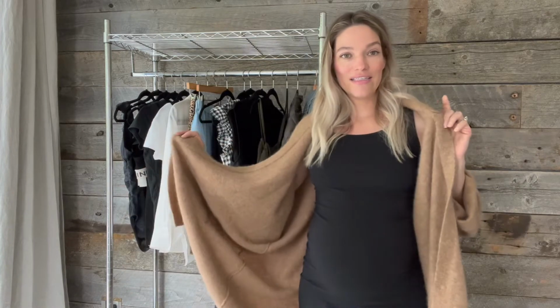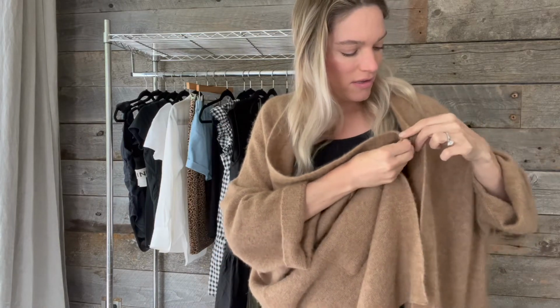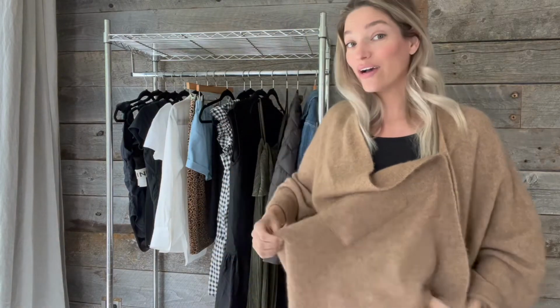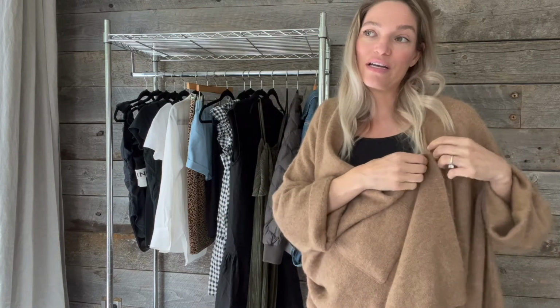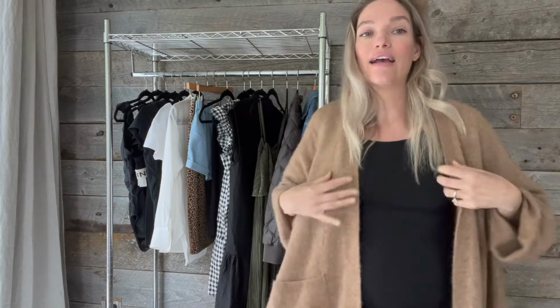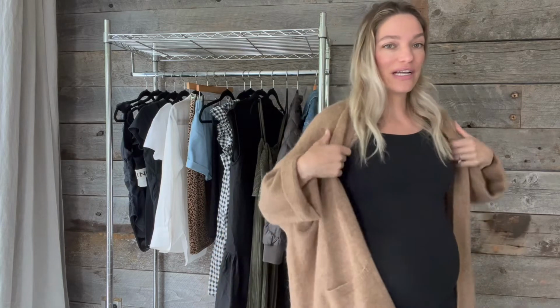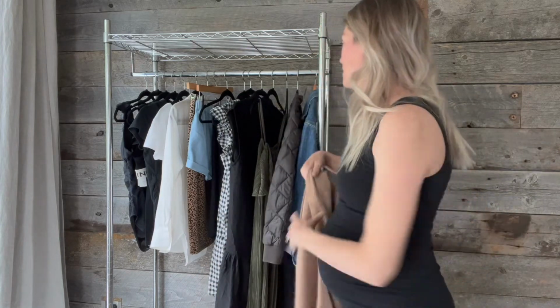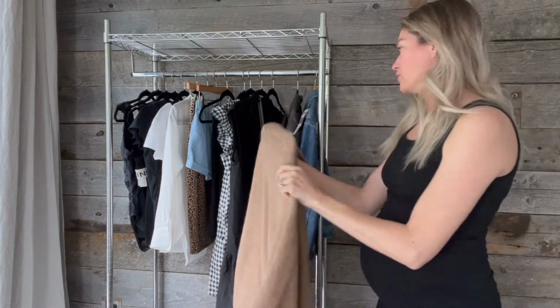So it has this little button, or snap, here and here, so you can snap it and then have a baby under here nursing. So this is a nice investment piece because I'm wearing it now while I'm pregnant. I'll definitely wear it afterwards, and I can wear it as a nice nursing option. So this was a great investment. Love this piece. And then there's a couple of other pieces that I wanted to include.